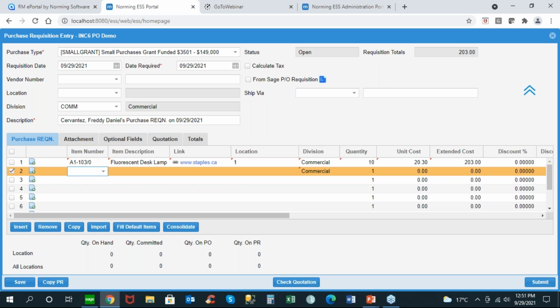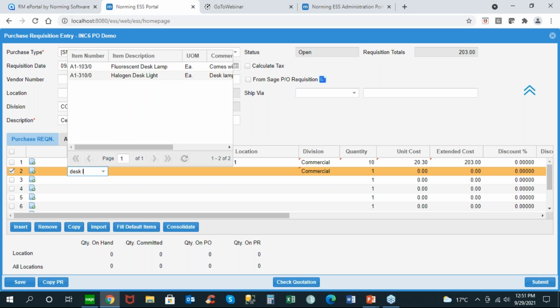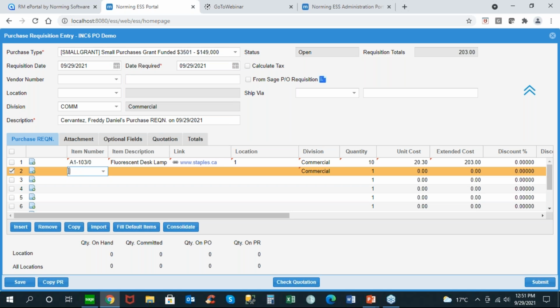But if I want to add another line and it's a non-stock, or I want to do a fuzzy logic search, let's say I know it's something to do with a desk, but I can't remember exactly what the code was. So I put in desk lamp and it filters that for me so I can isolate the item I want to buy. So it does a stock item, a non-stock item. It also does a non-inventory item.